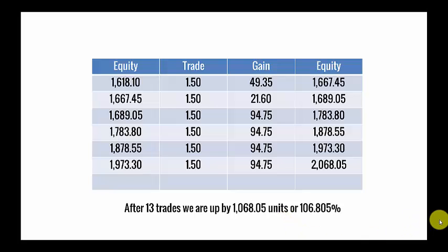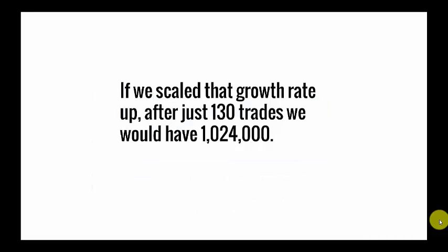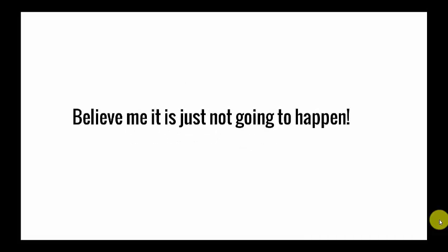Now, that's pretty good, but that's what I actually did, and that's not unusual at all. In fact, I believe that's quite modest. But if I scale that growth rate up, then after just 130 trades, bearing in mind I have done as many as 40 or 50 trades in a day, my gain would have been over £1 million. 1,024,000 to be precise. But believe me, that is just not going to happen.